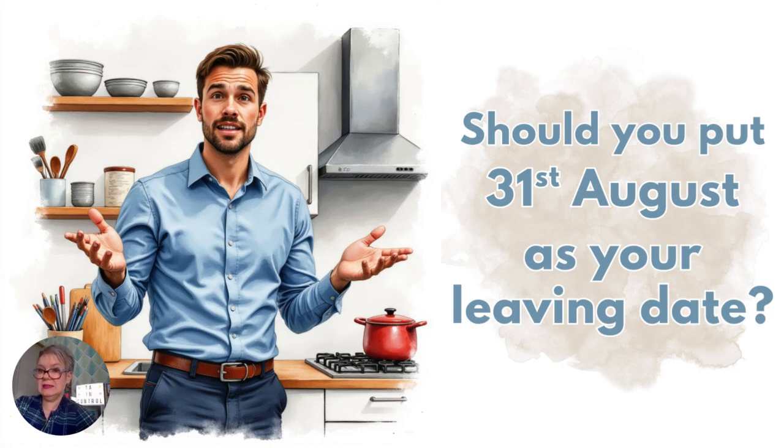In some cases, if your final wage isn't enough to cover the overpayment, you may even be asked to repay the difference. This happened to me when I left a school at Easter time in 2012. I ended up owing around £300, which was a bit of a shock.